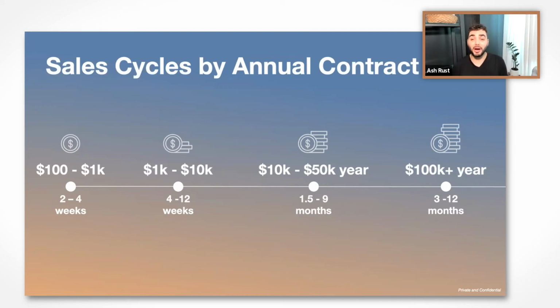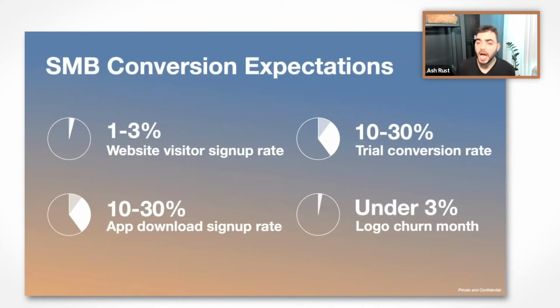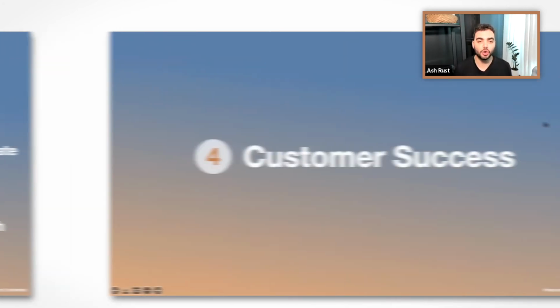And then if you're talking about much larger contracts, so 6-figure annual contracts, well, then you might expect that to take 6 to 9 months, maybe even a year or more if you're dealing with government entities. I know some of you on the line are SMB founders, so maybe you're looking at the mid-market or small businesses. Here are some rough guidelines that you should be looking at for your conversion metrics.